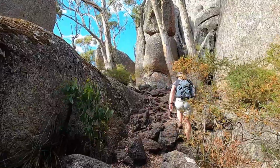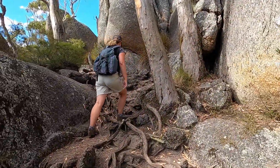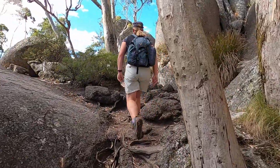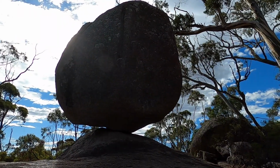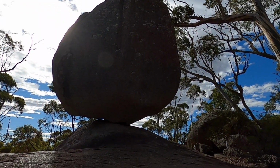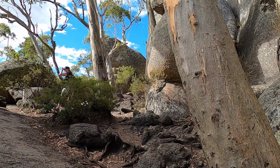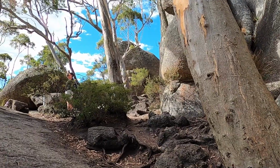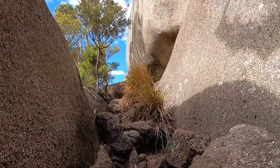It's getting a bit windy now, there might be some interference with the audio from the wind. Oh yeah, there you go, look. There's the balancing rock or stone. So we carry up round to the right between these rocks. So we have to go up through here.